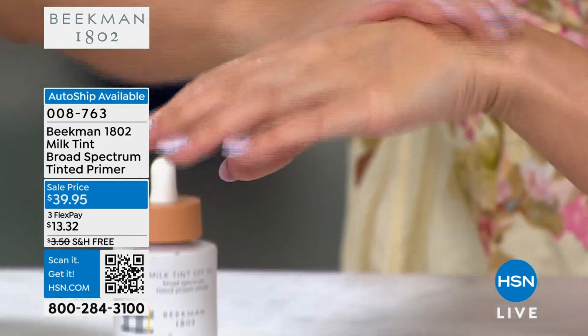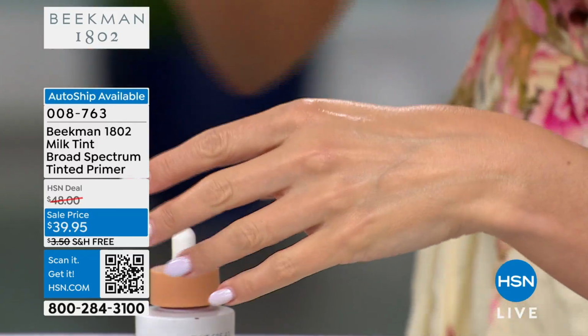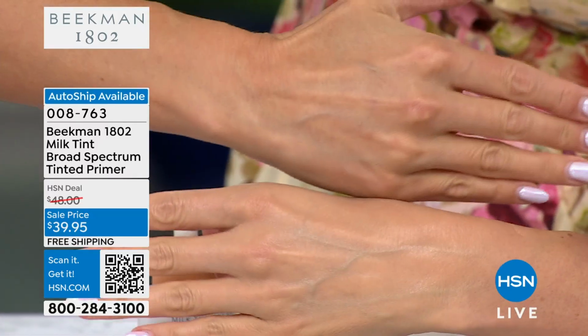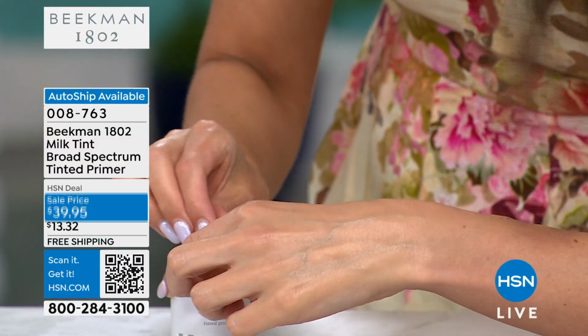And it will give you the most gorgeous glass-like skin. It's like it takes a magic eraser and it just makes your skin flawless. Look at that. Look at the glow. That was one drop. That was one drop.